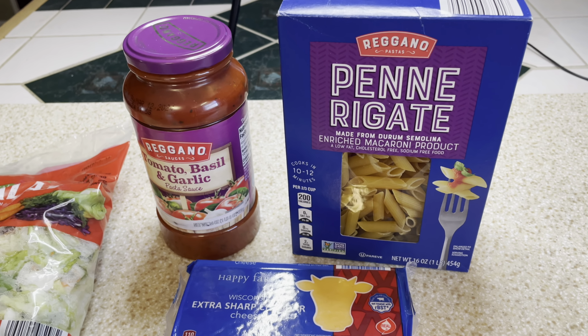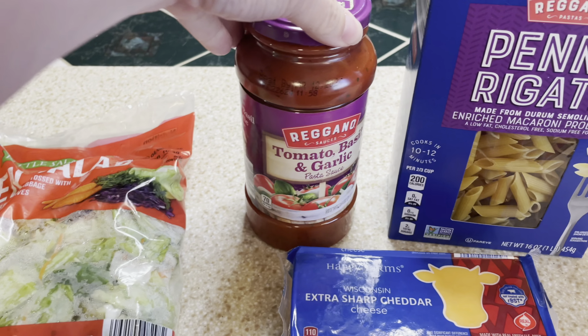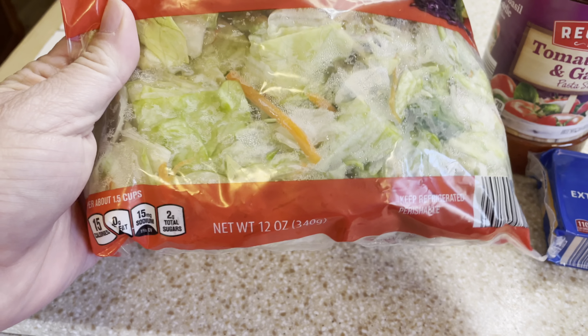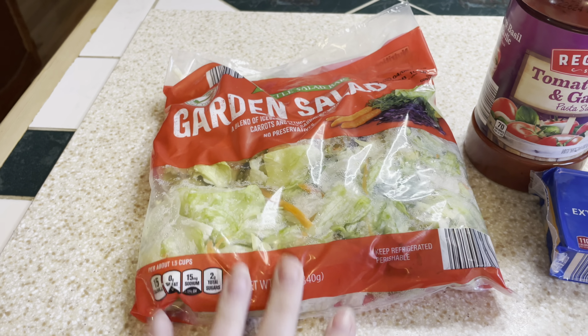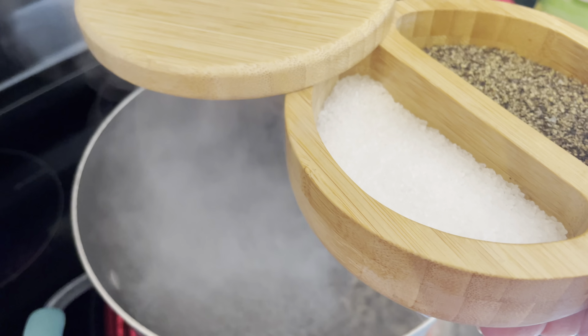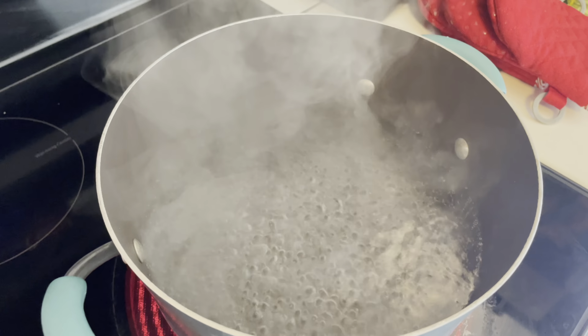So the first meal we are going to make is a cheesy pasta bake. I have this penne rigate, I have tomato, basil, and garlic pasta sauce. I'm going to use half of my block of cheese, and I've got this garden salad to go on the side. So the first thing that I'm going to do is get my pasta water boiling. And remember, you have to salt your water very liberally. You want it to taste like the ocean.